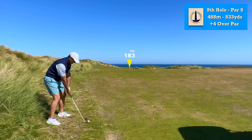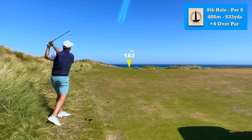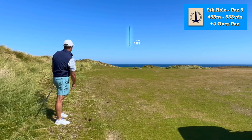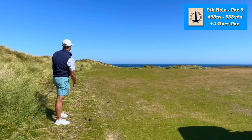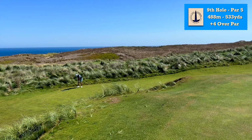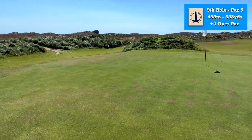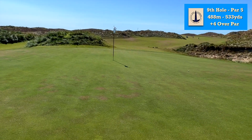I will say that the approach view and the shot is one of the finest I have ever seen and played. The way the green is set in the dunes and is perched up above the ground is truly a sight to behold. I only wish the fairway wasn't so steep to start. A more gentle descent would have made this one of the best par 5s in the world.